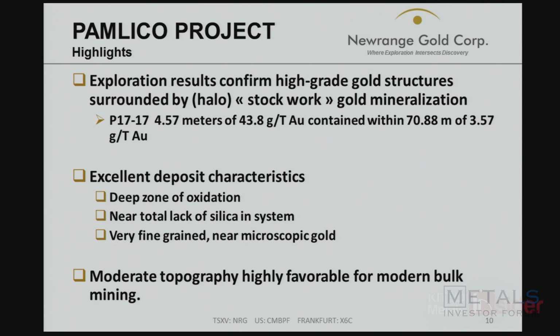The zone of oxidation here is one of the deepest I've ever seen in the state of Nevada, extending to over 200 meters below the surface. This and the very fine-grained nature of the gold suggests this project could readily be heap leachable, and with the higher grade obviously going into a mill circuit. With the deep oxidation, the system is also silica deficient. The major gangue mineral in all of the structures is iron oxide. We see almost no silica on the property.